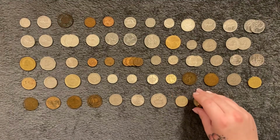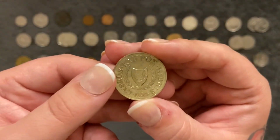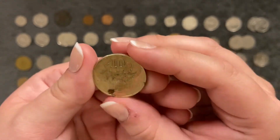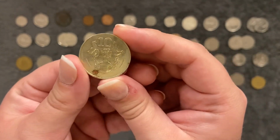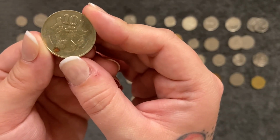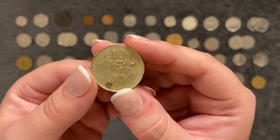And then the last Cypriot one we have, again, the same coat of arms. This is also from 1994, and it is 10 cents. And this is apparently a modern clay vase of Finney village, and there is also 8 million of these.